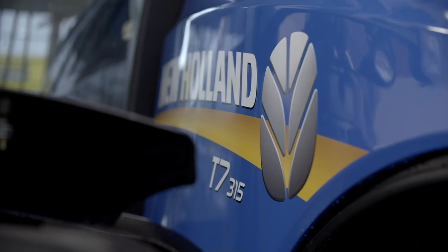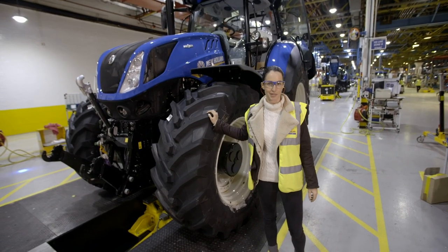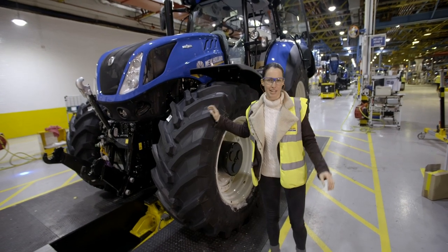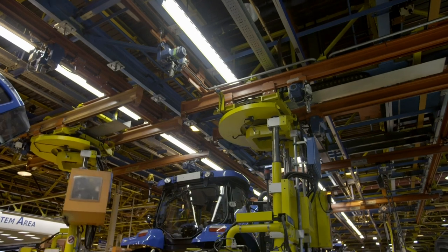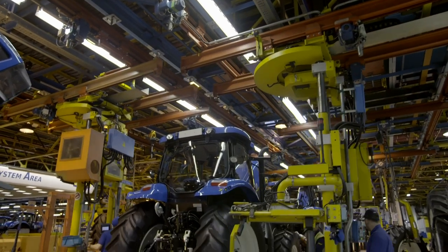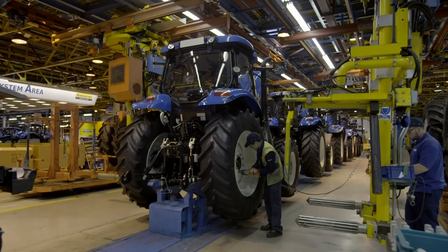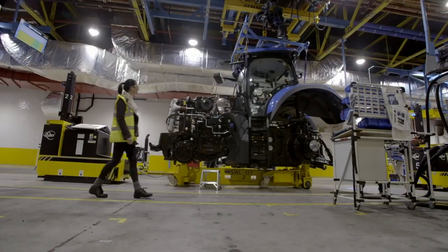The T7 heavy-duty tractor is one of the largest that New Holland produces. Building this has meant the company has had to make some major changes to the production process. Tractors traditionally had very basic electronics and were operated with only cables and levers. But a modern tractor has more in common with a jumbo jet than its ancestors.